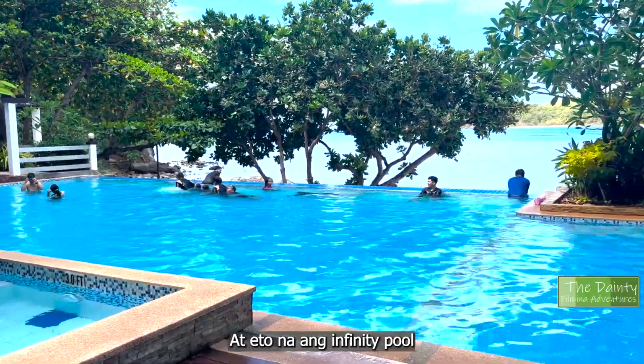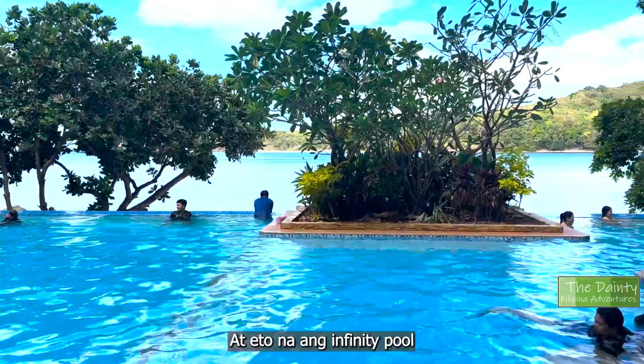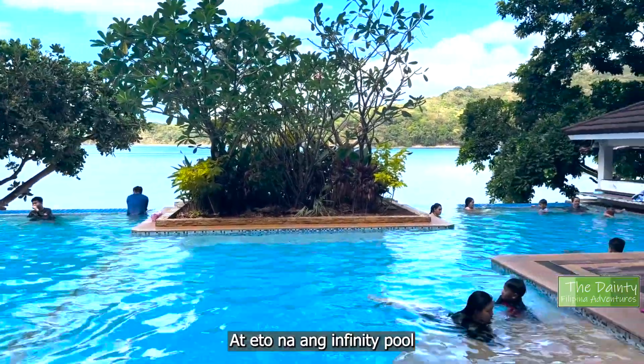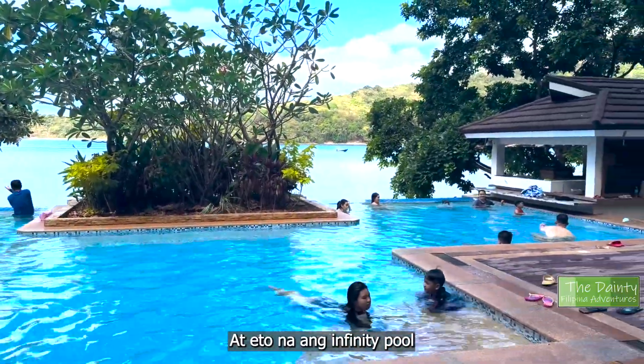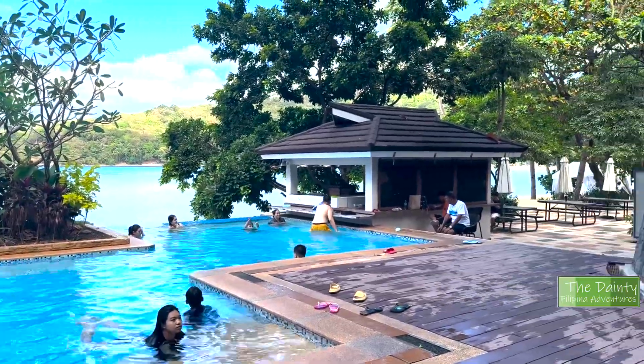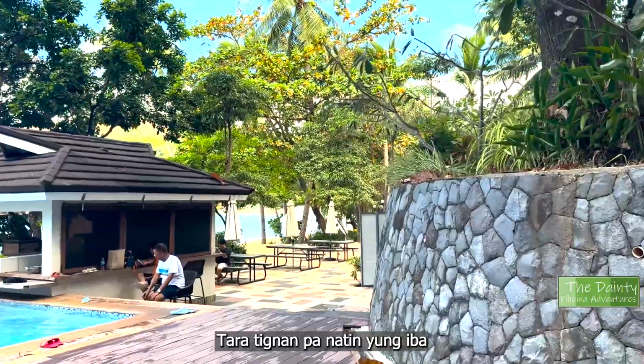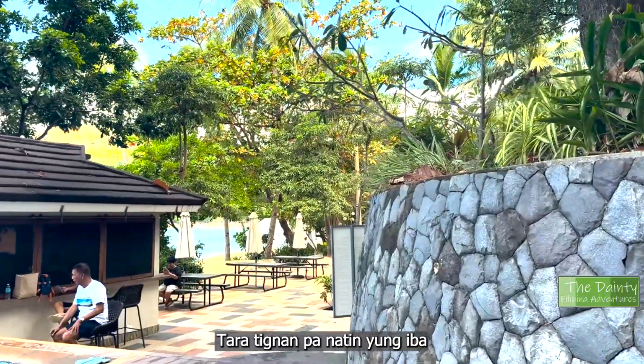And of course, the infinity pool. Very nice. Look at the view. You get to see the sea while you're swimming in the pool. Cool! Alright, let's move on. We have a lot of amenities to visit.